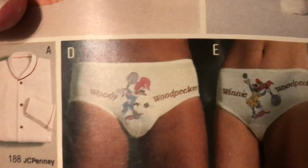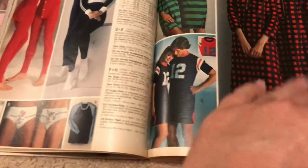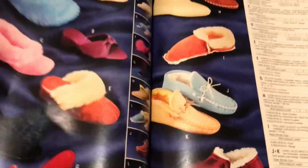I'm just going to show you this picture, and I'm not going to say anything. So, yeah, I just want you to see that. Okay. Keep in mind, this catalog's targeted at kids. Okay. And as a little kid, were you going to understand that? Okay.